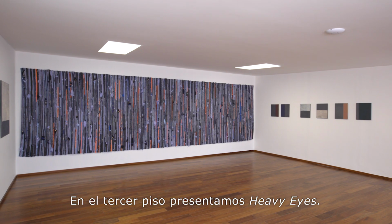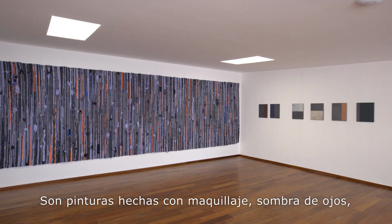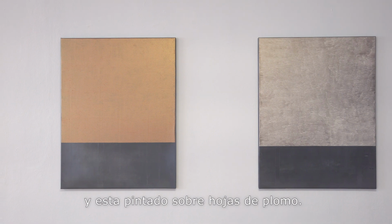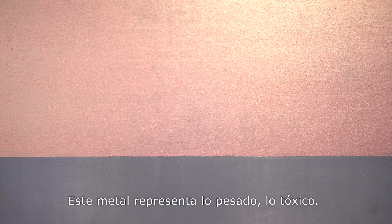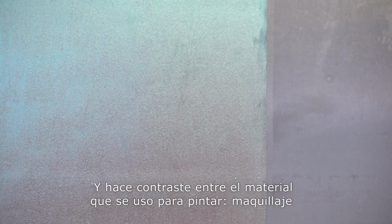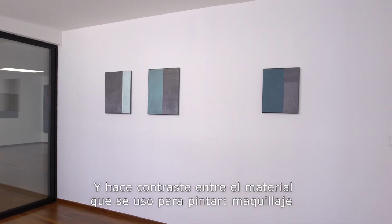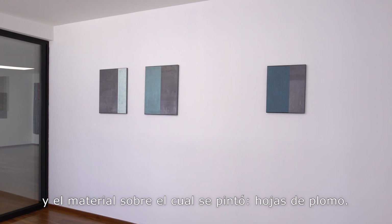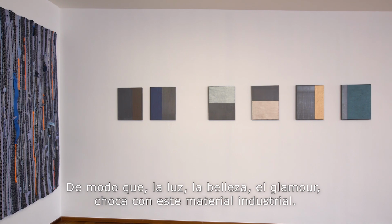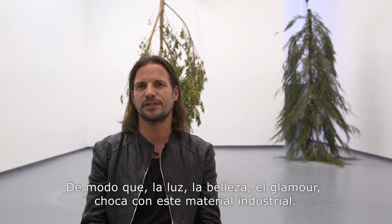On the third floor, it's called Heavy Eyes. It's paintings made with cosmetics, eyeshadow, and it's painted on lead, on the metal. So lead is supposed to be very heavy, it's toxic, and it also creates a big contrast between the material used to paint, cosmetics, and the material which the eyeshadow is painted on, the lead. So the light, the beauty, the glamour, and on the other hand, again, a very heavy industrial material.